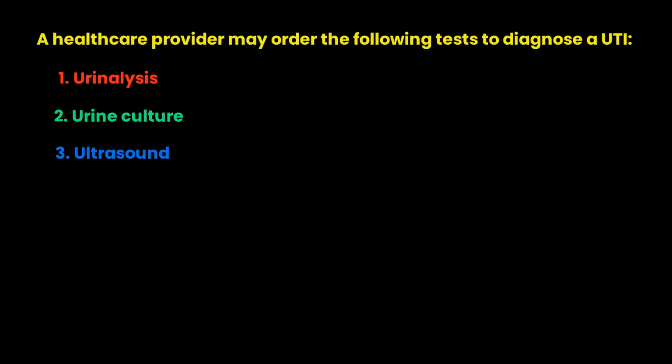3. Ultrasound. An ultrasound is an imaging test that helps your provider look at your internal organs. It is painless and doesn't require any preparation.